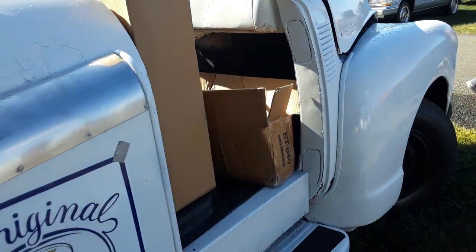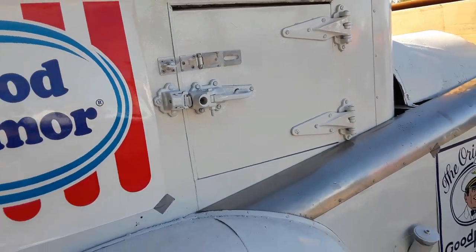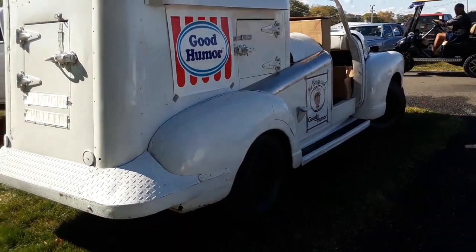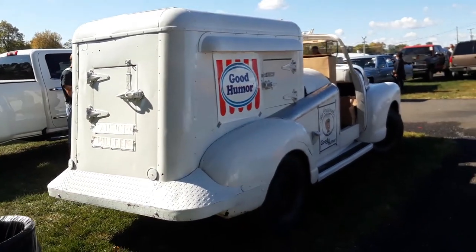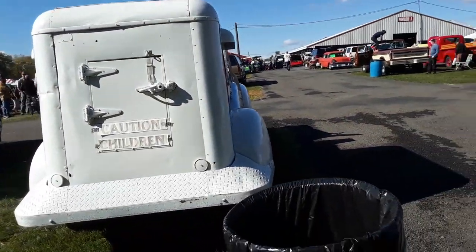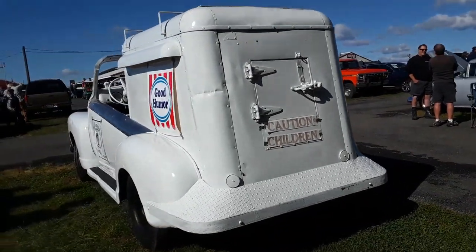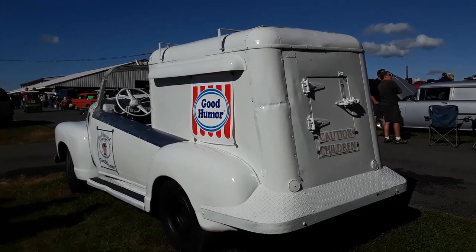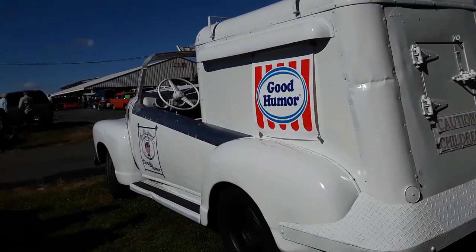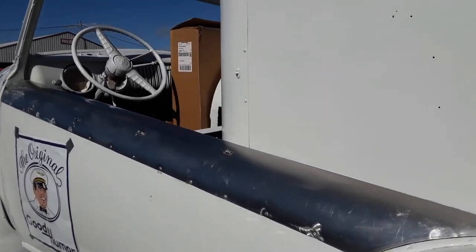Needs a little bit of work, wouldn't you agree? But these signs are just taped on to give it the expression. Now, how can anyone object to an ice cream truck in their collection? Is that cool? That is fun. I love all this strange stuff at Carlisle. And it does bring it out. Look at the way how the body was cut, by the way, just to fit everything in.